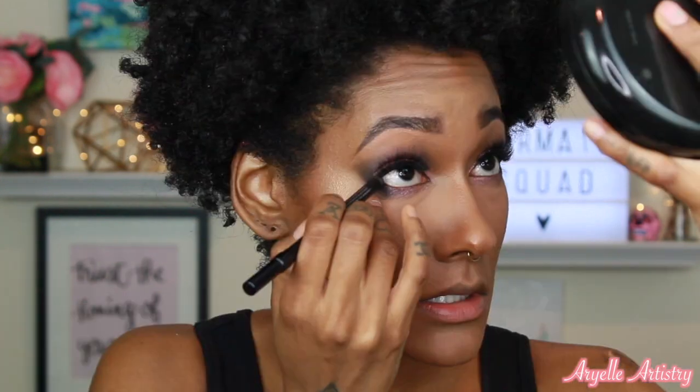Now I'm going to take the Perversion, and this is just a black eye pencil, and just put it on the outer corner where the black is. So we're almost done, guys.